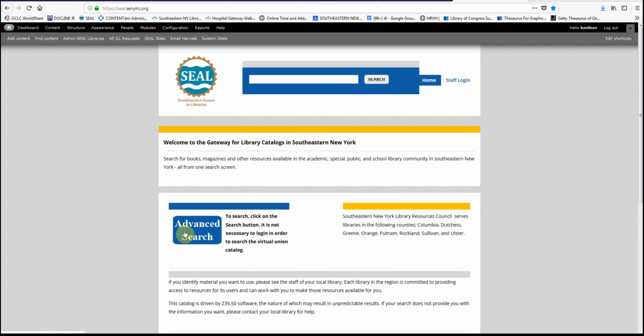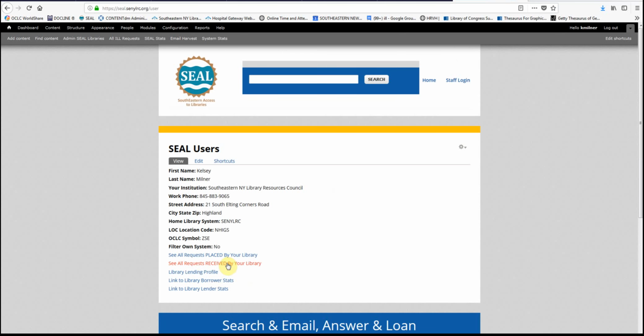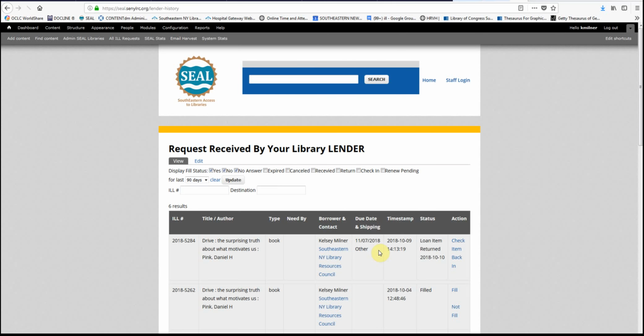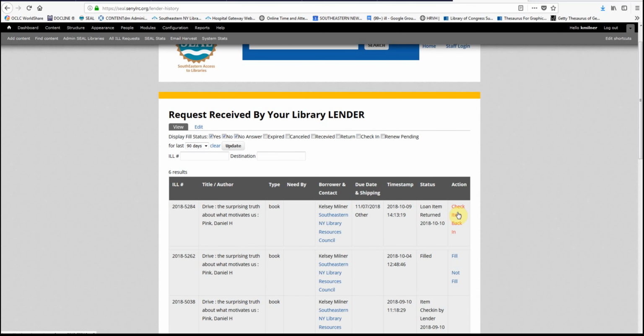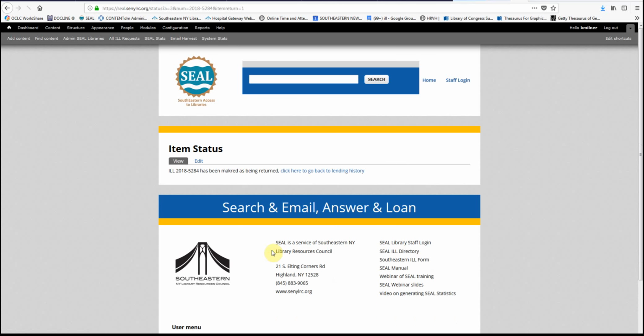Once you receive an ILL material back from the borrowing library, you will need to update the status in Seal. This will complete the transaction and assure the borrowing library that you received the item without any issues. To do so, first click My Account, and then See All Requests Received by Your Library. Under the action bar, check the item back in. A new screen will appear asking if you wish to mark the item as returned. Click Yes and Submit.